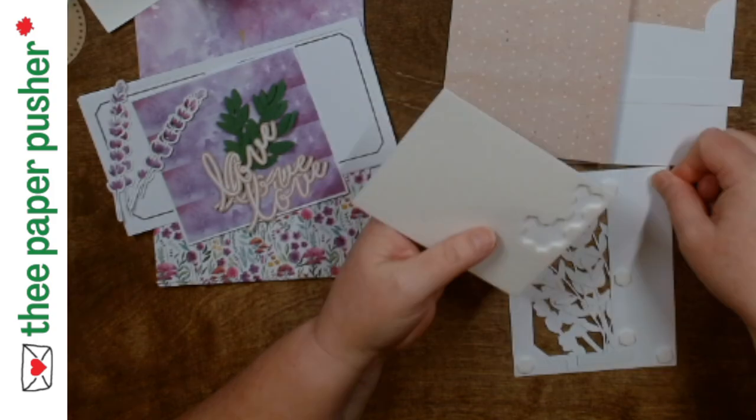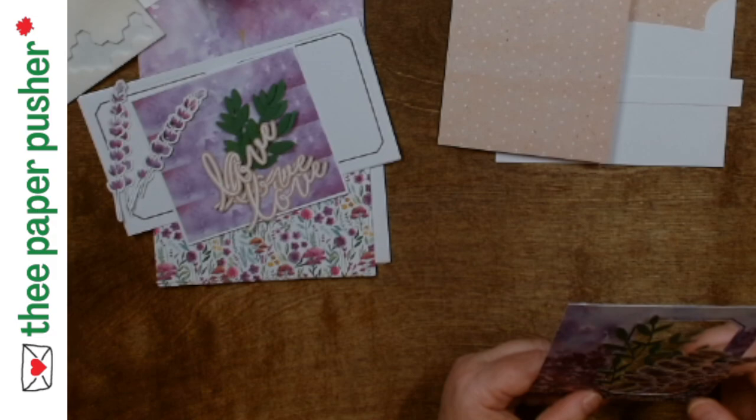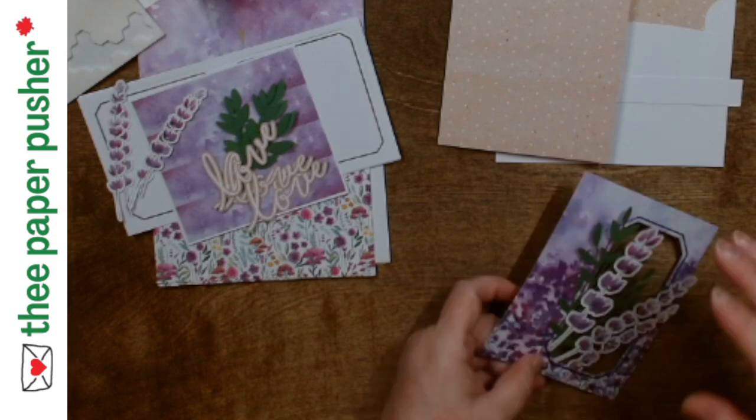Now I don't put this many dimensionals on a card normally, and lots of times I would cut them in half. But these are gorgeous cards. I'm going to give them to somebody. I'm going to want them to totally appreciate the beauty of the card. And like I said, I don't want it all saggy.